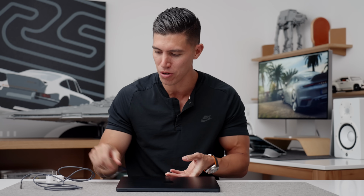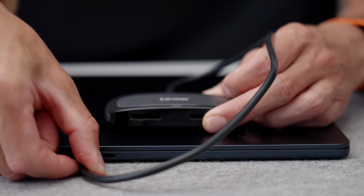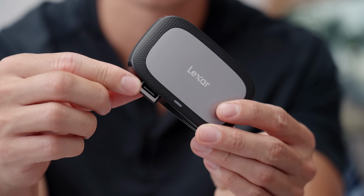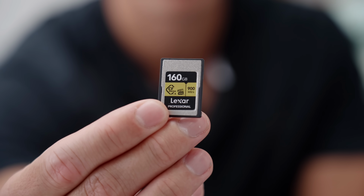So the dongle that I've been using is from Lexar. This is their new CF Express Type A / SD card slot reader. Because I've upgraded to their new Type A cards, these things are blazingly quick. So we're actually recording with one right now in my Sony. It's the one that I took with me on my travels. This thing is an absolute beast for SD cards.